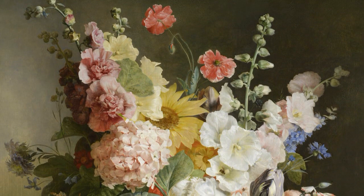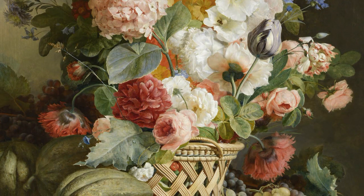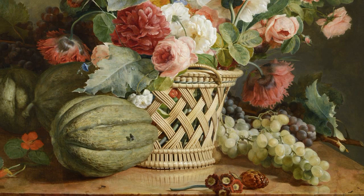This large composition represents a major example of the work of Antoine Berjon, who enjoyed in his own lifetime the reputation as one of the premier flower painters of Lyon. A bouquet of flowers is displayed in a wicker basket on a marble table.